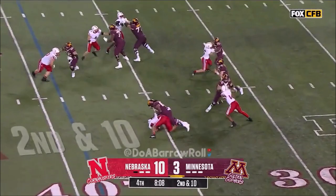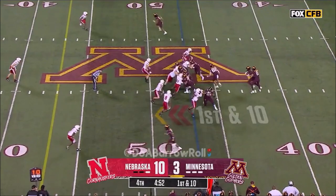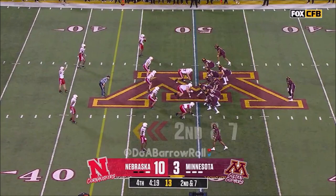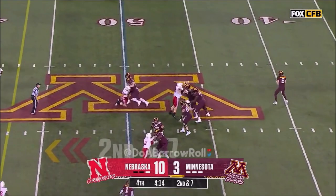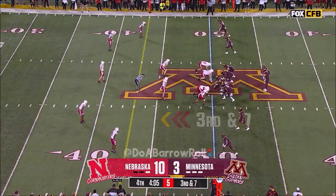In trouble. Buys time. Spins. Looking. Kelly McManus just delivers out of bounds. Out at the 47 for Minnesota. And they'll run it. This all three of their timeouts. Second down and 7. Play action. Kelly McManus sets up deep. Looking with time. Kelly McManus finally fires. And it. Third down and 7 at midfield.